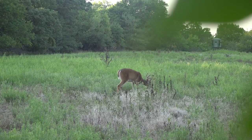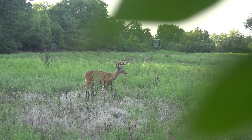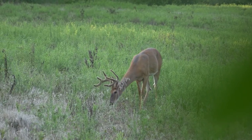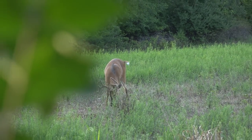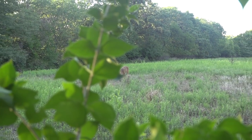I thought that buck was never going to leave. He was wearing me out, just going back and forth about 22, 24 yards away. The wind was blowing from him to me, so I'm sure that's why he didn't pick me up. But I'm out here pretty much in the open. I mean, I'm standing behind one little small bush. Took him a long time before he finally saw me.